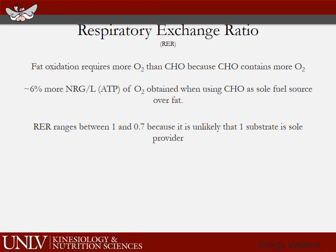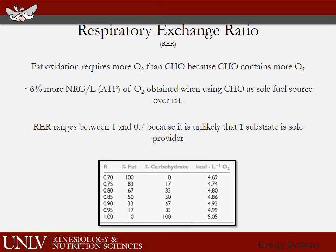The RER, or respiratory exchange ratio, ranges between 1 and 0.7. It is unlikely that one substrate is the sole provider. The slide says the RER ranges from 1 to 0.7, but it actually goes greater than 1. One of the criteria for VO2 max testing is that it goes upwards of 1.1 or 1.15, which is what I like to use, and I believe is what UNLV typically uses. Here is a breakdown of the R value on the left, the percentage of fat, the percentage of carbohydrate, and then the calories per liter of oxygen.